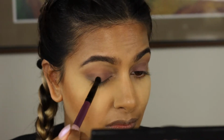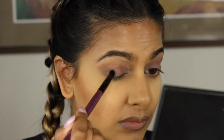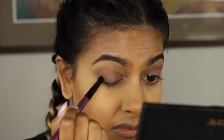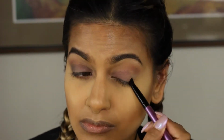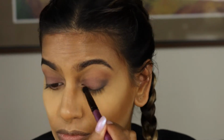So once that is completed, I am gonna go in the outer corners with the color Fierce. So it's like a smoky gray color, which I love, and I wanted to do a soft glam look, which is why I didn't go dark brown or black. But I'm going to do the outer corners and just kind of highlight it with a really small brush, and I'm just gonna use a little bit of black afterwards. So I just wanted it to be really soft, so that's why I did it like this.